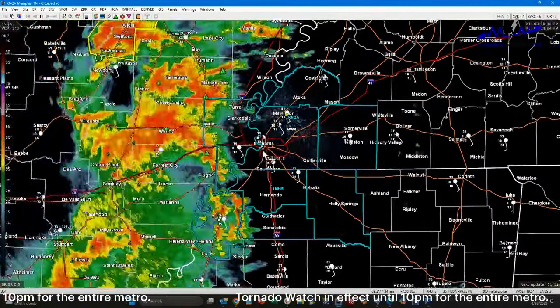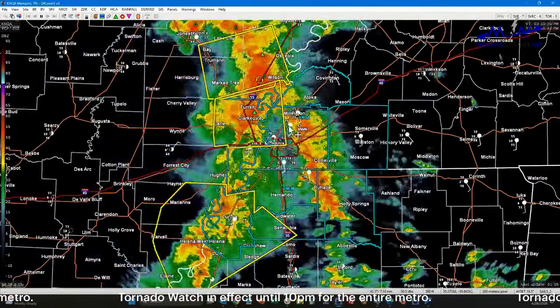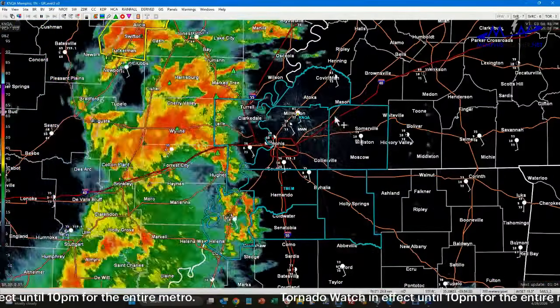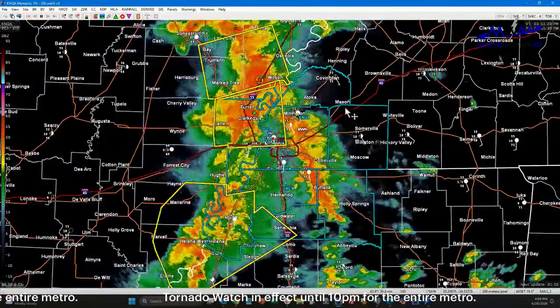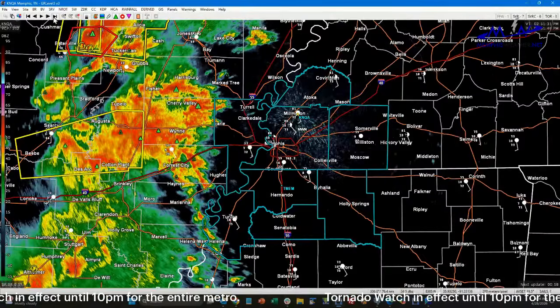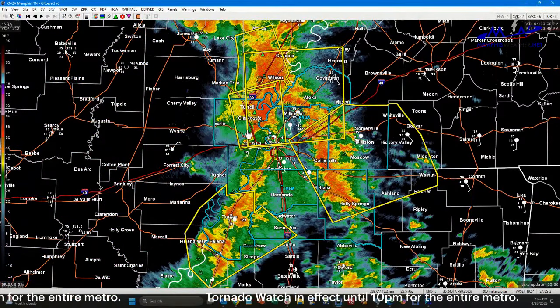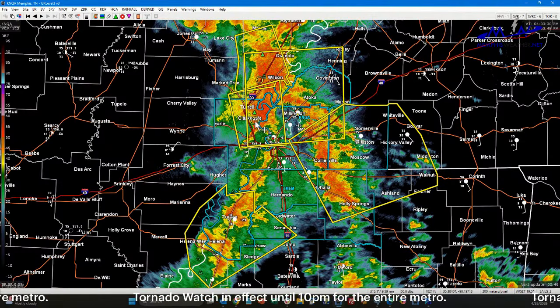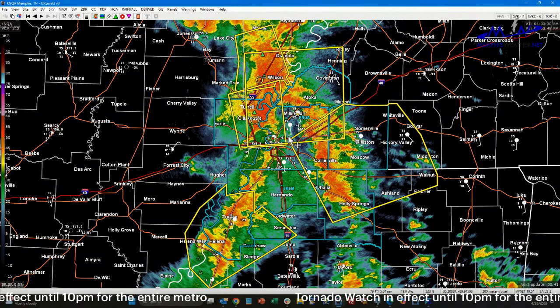And it is moving at a pretty good clip as it moves through the area. So that first line has already crossed through much of the metro, moving off into the eastern suburbs and then into Fayette and up towards Tipton County. The back edge of that now is approaching the river here, actually. So we will start to see that rain wind down over the next 30 to 45 minutes for communities right along the river and then moving east from there. So we're looking at about a 1 hour or so impact as this system moves through.